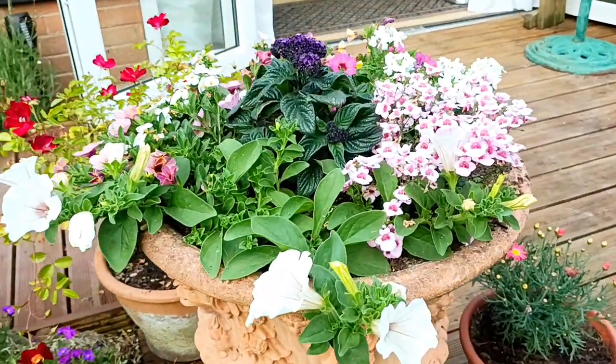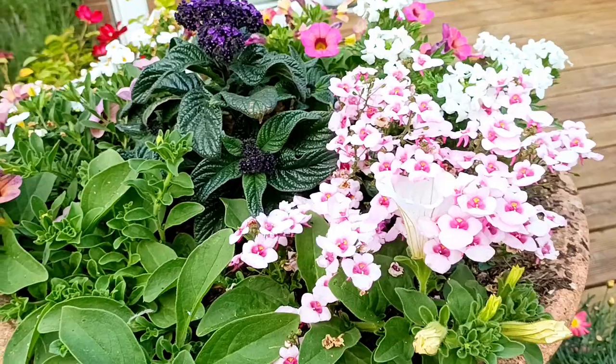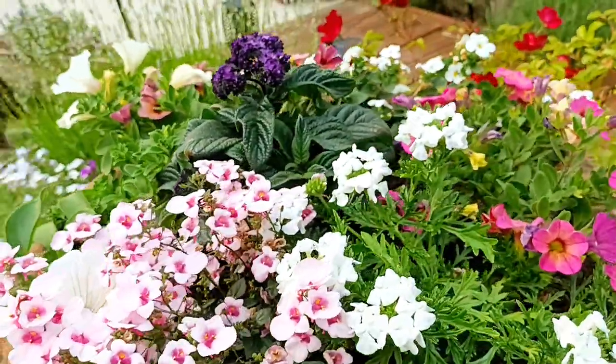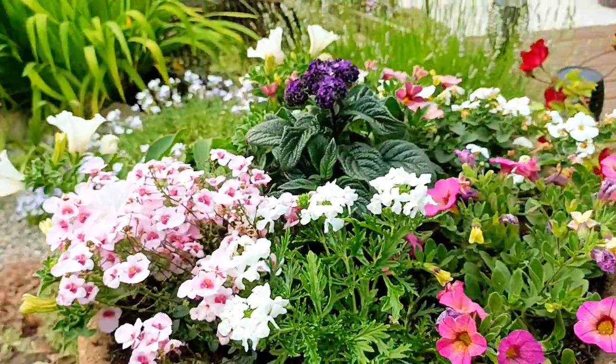So you've seen Mum's pots and my pots. Actually, I think they're both just as nice as one another, and they do tie together because I've used some of the same plants in both of the displays.